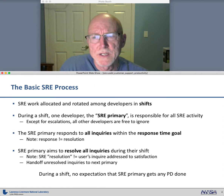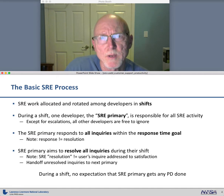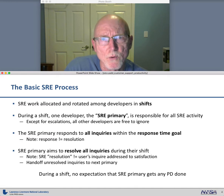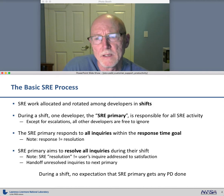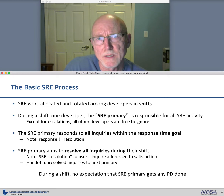So the basic process is that SRE work is allocated and rotated among developers in shifts. During a shift, one developer serves as the SRE primary and is responsible for all SRE activity. Except for escalations, all other developers are free to ignore SRE activity. The SRE primary responds to all inquiries within a response time goal, which the project can decide what the response time needs to be for the whole team.